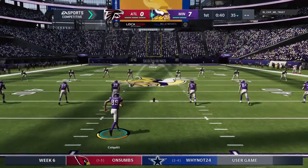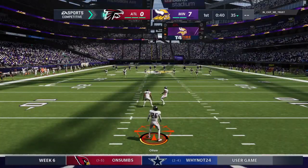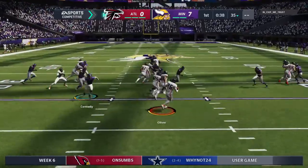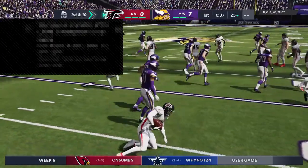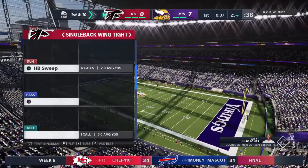The kickoff team on the field now as they will send this one away. Here's Oliver. And he'll go down as this drive will start at the 25-yard line. At their own 25-yard line.